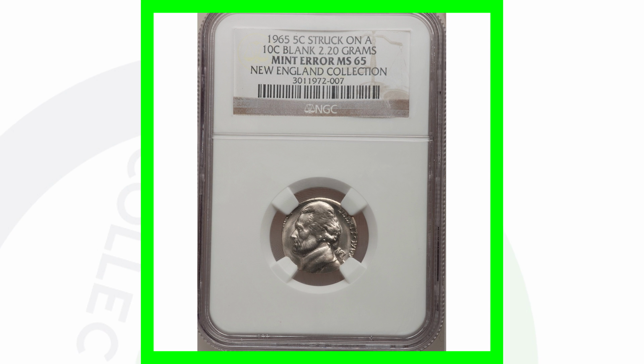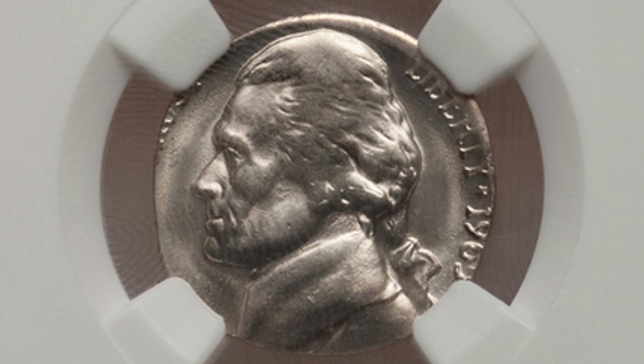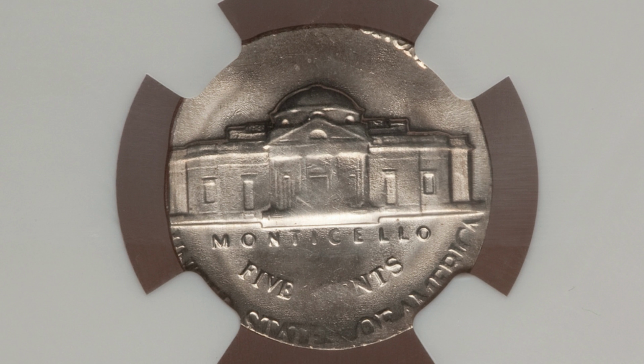Moving on, now this is the same type of mint error. This coin is graded by NGC. It's a 1965 Jefferson nickel design that was struck on a 10-cent blank planchet. It only weighs 2.2 grams, and that's why the coin sold for over $600.